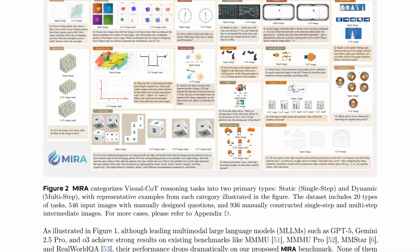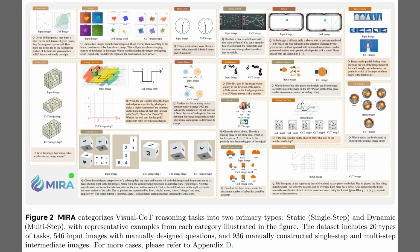Alright, Figure 2 maps the benchmark into two task modes, static single-step and dynamic multi-step. Visual chain of thought means models draw intermediate images that guide their logic, like sketches or path states. The panels showcase diverse problems across geometry, physics, spatial puzzles, and causal transformations. The dataset provides 546 problems with paired questions and images to evaluate direct, text, and visual prompts. There are 936 intermediate visuals that capture single clues or stepwise sequences, which enables automated scoring.